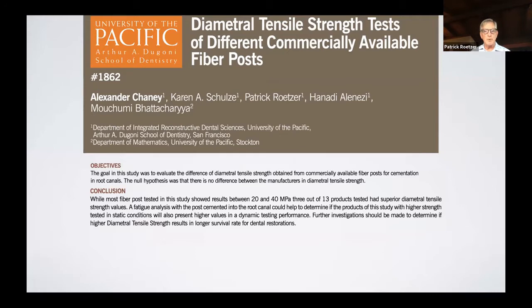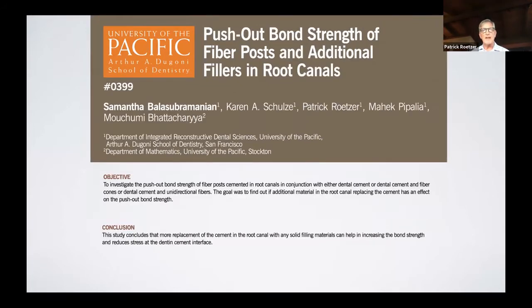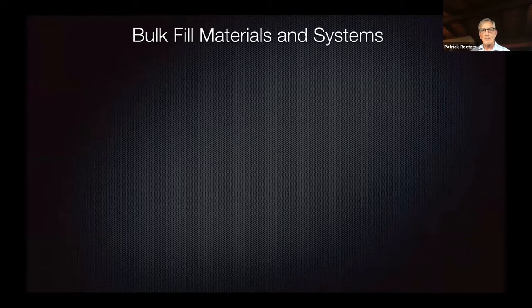So this is what we did to prove the strength of this. We found that 3 out of the 13 products that we tested were superior in diametral tensile strength. Those 3 are the XR fiber from RTD, who makes our post, Viscous Post, 3M's Post, and a couple others. We were happy to see that we could verify that. And then we did this push-out strength test with the accessory points and also with quartz fiber stuck into that big area around the coronal portion of the post. And what we found is that we could increase the push-out strength in the critical part and eliminate the possibility of losing that because of the breakdown of the bond from C factor. So that was a fun project.